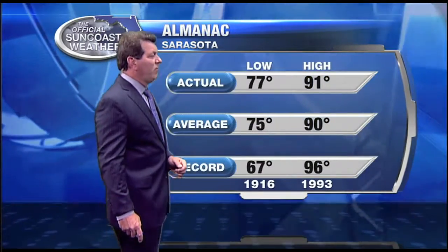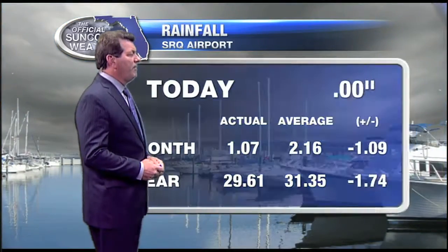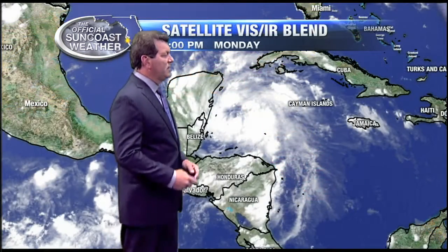The high was 91, 1 degree above the average, 96 the record set back in 1993, and no rainfall to report for today. We're about an inch below average, and over an inch and a half for the year, an inch below average for the month. 93 in Orlando, 91 now in Miami, and 89 degrees in Key West.